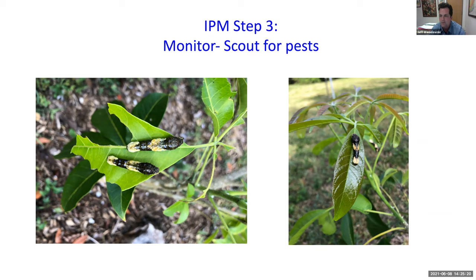So I had a couple options. One was I could just hand pick them off. Another was I could spray Dipel to kill them. Another one is I could just wait and see, because the white sapote plant was in pretty good shape. It didn't have any fruit on it. I wasn't really worried about it. So I did wait. They kind of went away. But I could have very easily picked them off at this stage before they did too much damage.